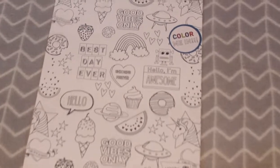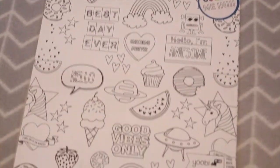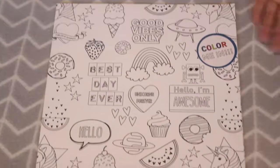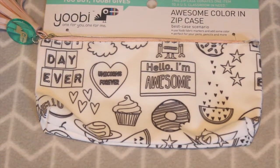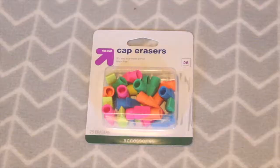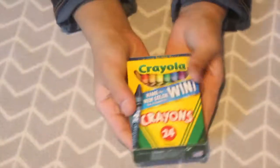I also have this super cute folder. It's like my notebook, but it doesn't have all the colors, and it has different designs too. It's really cute. What I love about this folder is I can color it in anytime I want to. I also got this pencil pouch to go with my folder and my notebook, and I love the design, and I love this little thing too. It's super cute. I also got some colorful cap erasers, and I got some crayons too.